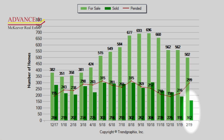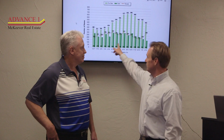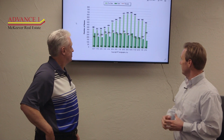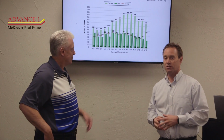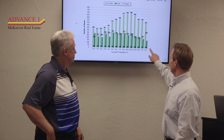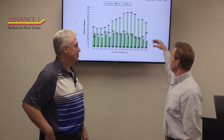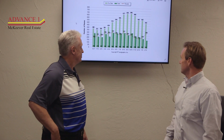Although the total sales were down, it's the dark green bar here, it was at 162 sold homes. Looking across the entire chart, it's probably the lowest we've had in a long, long time. But with these pending sales up at 299, I really anticipate this month, March, to be much, much higher, which is a good indicator that we're in a really active market right now. Yes, it looks like we're headed toward a healthy market.